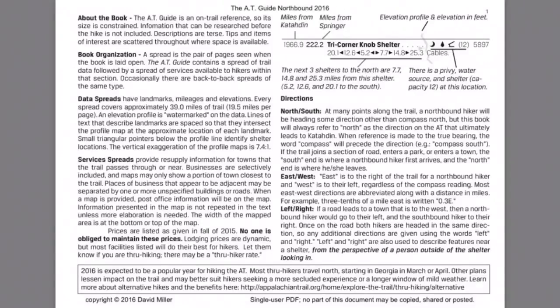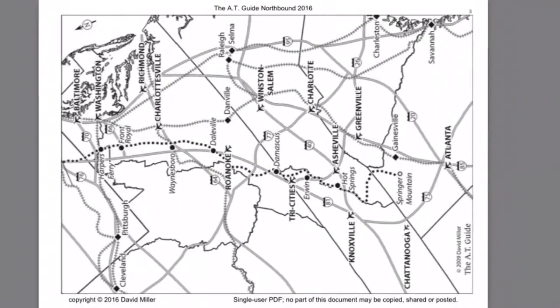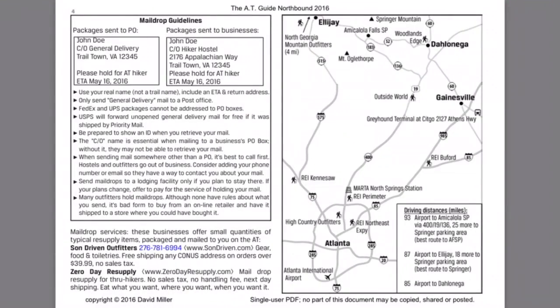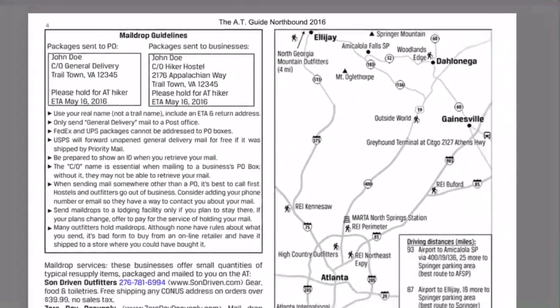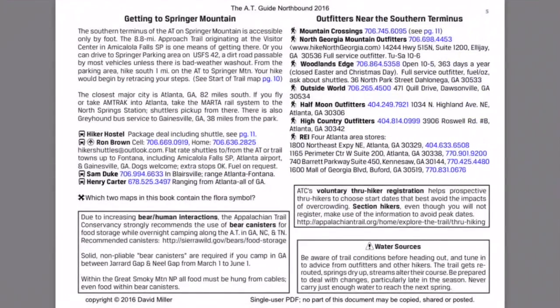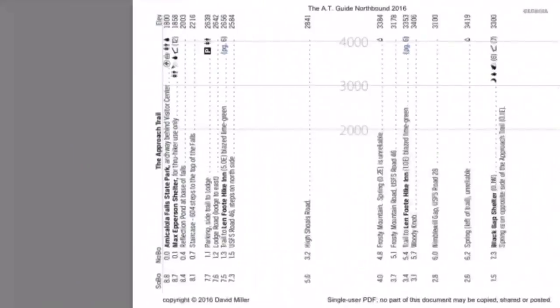Starting off, the first 10 pages are really going to just tell you information that you didn't need to know about through hiking the Appalachian Trail. It's going to talk about mail drop guidelines, basically how to do that. It's also going to tell you how to get to Springer Mountain, in addition to the outfitters that are around that area, and it will show you some maps as well.